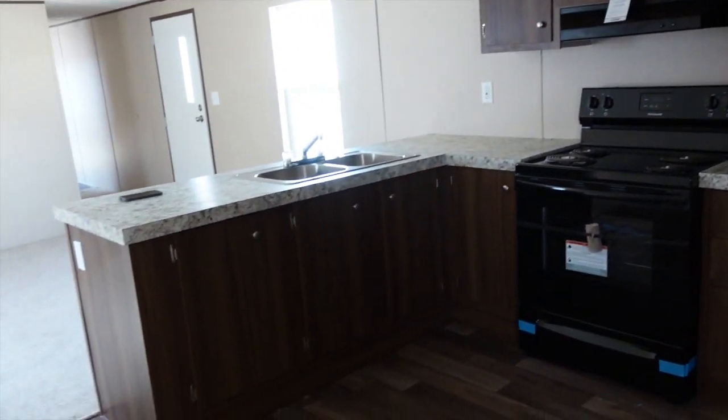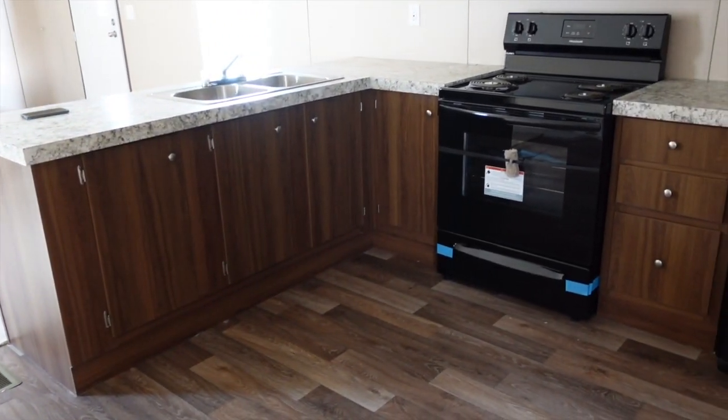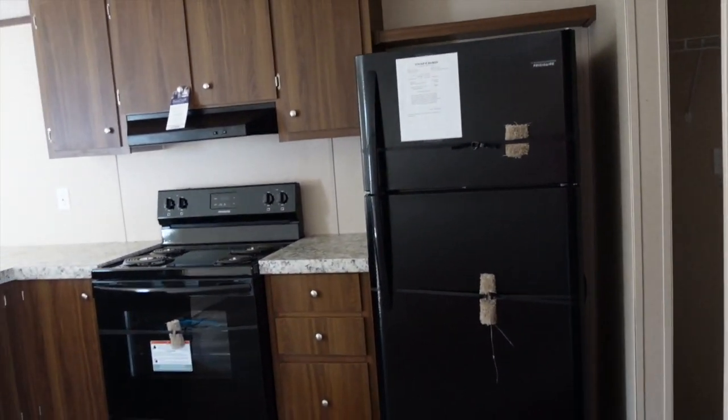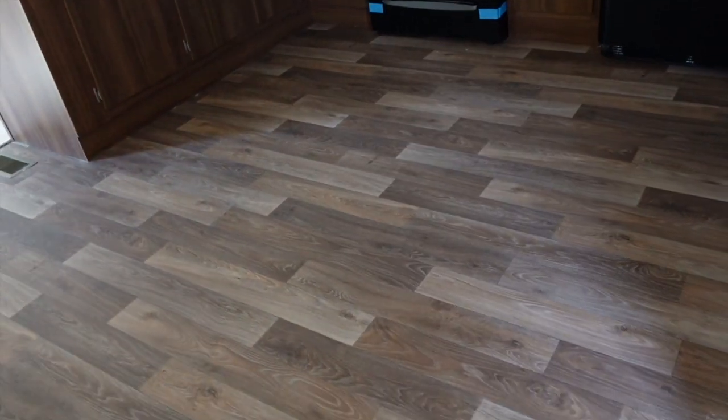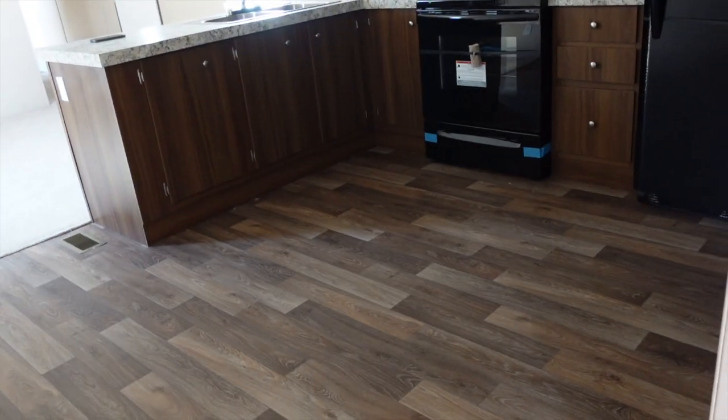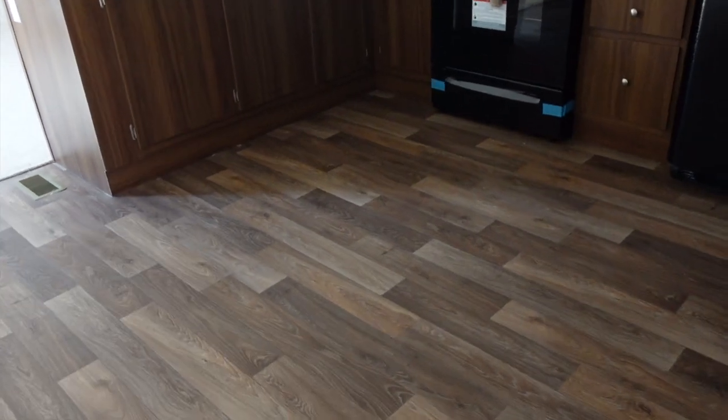Got lots of cabinets for the size of this home, with black appliances. And this kitchen is a nice size. You could put a little dining room set over here, or you could put a table more so in the middle because you got so much space over here.